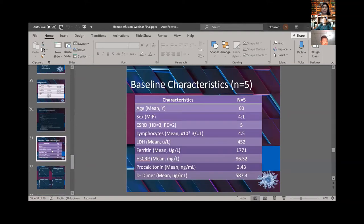Mean age was 60. Males more than females by 4:1. All of our patients were on dialysis. 3 were on hemodialysis and 2 were on peritoneal dialysis. Lymphocytes were low at 4.5. LDH was elevated at 452. Ferritins 1,771, hsCRP mean was 86, procalcitonin mean was 3, elevated but not as high as the other markers, and our D-dimer was also significantly elevated at 587.